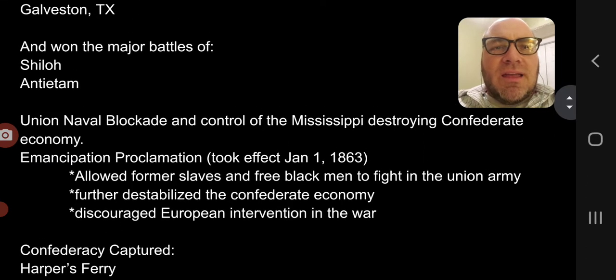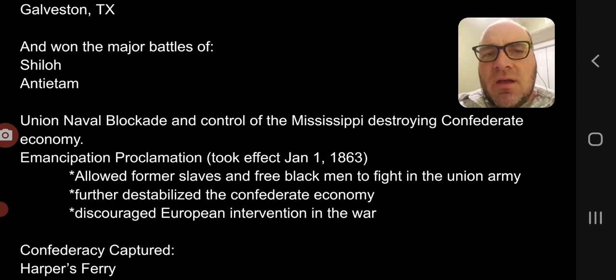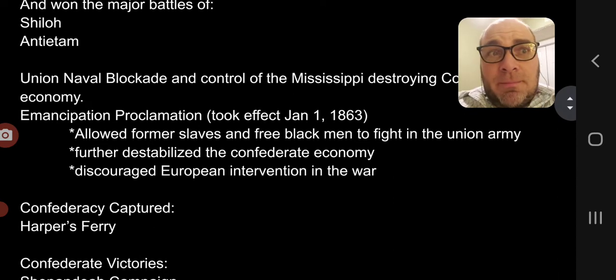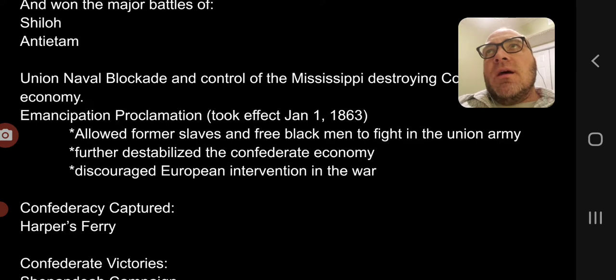The Union naval blockade had continued to cause havoc with the South, basically between controlling both ends of the Mississippi and blockading all the Confederate ports. It was destroying the Confederate economy. Their economy was in the tank. Things were looking pretty bad for them economically. And to make matters worse for the South, better for a lot of people in the United States, Lincoln made the Emancipation Proclamation, which took effect January 1st, 1863.